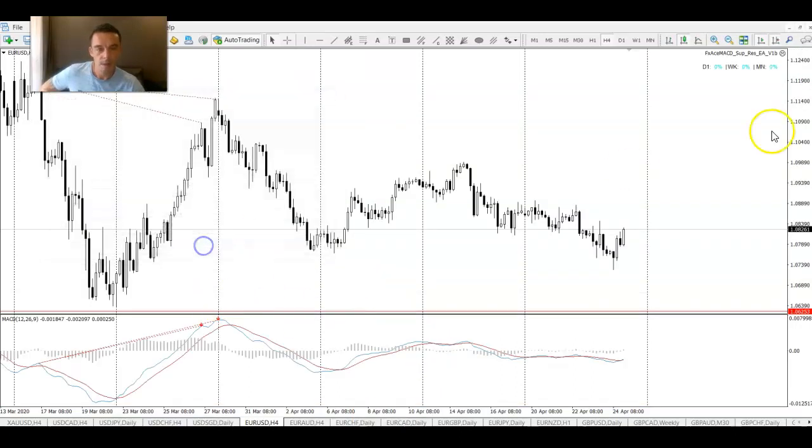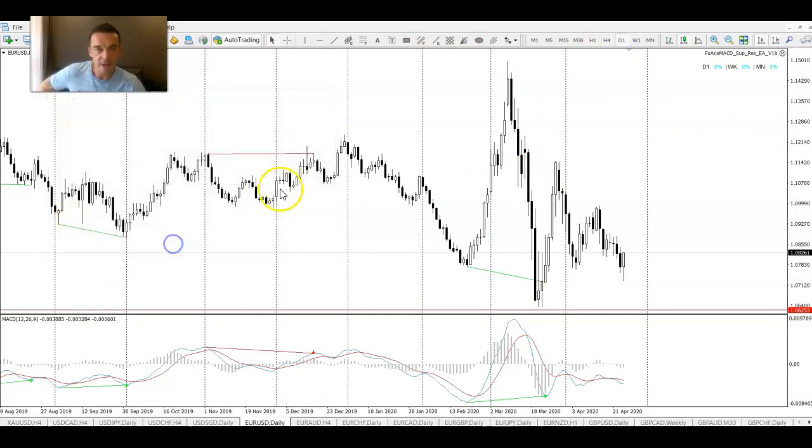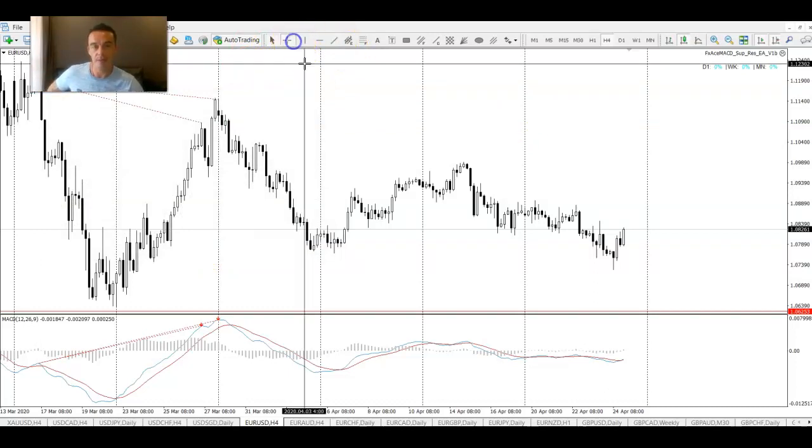Okay, so last week, like I said, we were looking to buy this at 107.2. It dropped right down on Friday. You can see it just missed. This is what I mean when we talked about last week's video: the MACD divergence allows us not to miss these kinds of trades where we missed by a few pips.